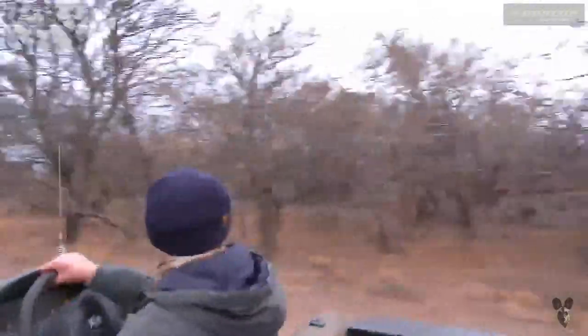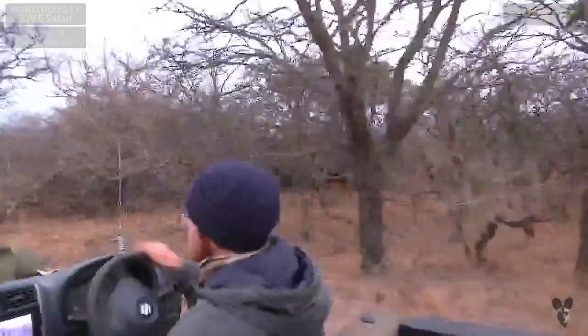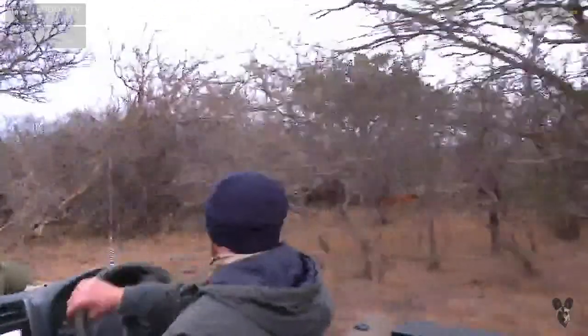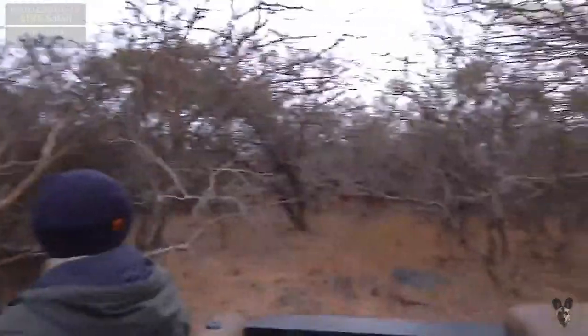As soon as you think you have a gap, it just gets super thick. But let's do this. This is where we had all the zebra and giraffe just now. I don't know if that's any good. It's pretty thick in there.